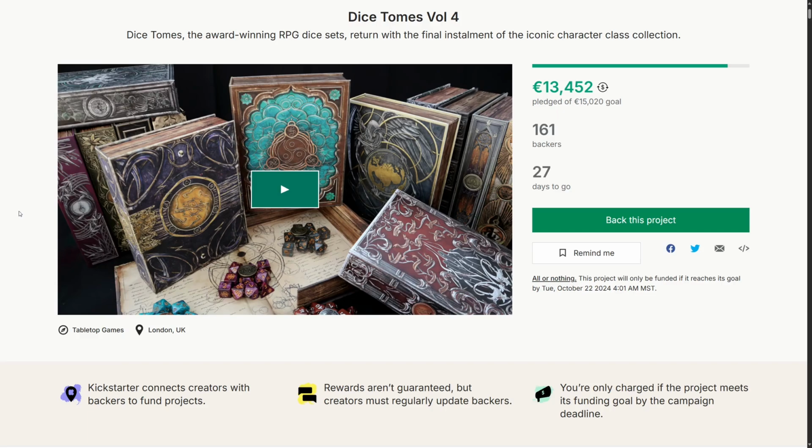Today we're looking at Dice Tomes Volume 4. What is this, if you didn't know? It's basically, if you're ever doing a roleplay night, you are going to absolutely blow the minds of your guests when you hand them a tome. The tome will be specific to their class, come with their own custom dice and coin and a booklet too.